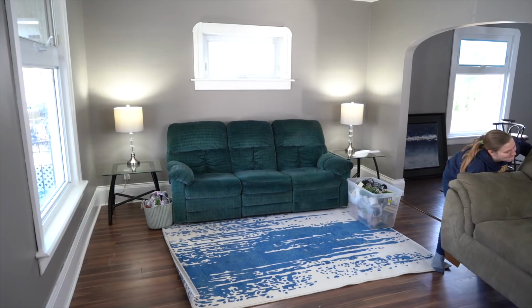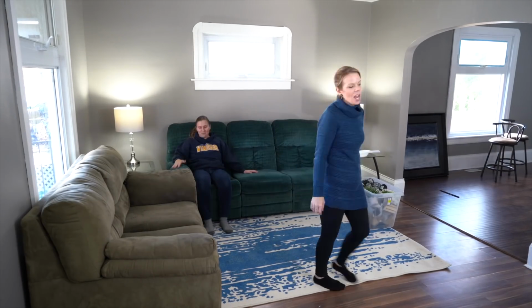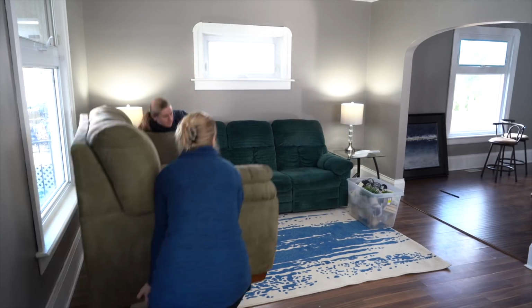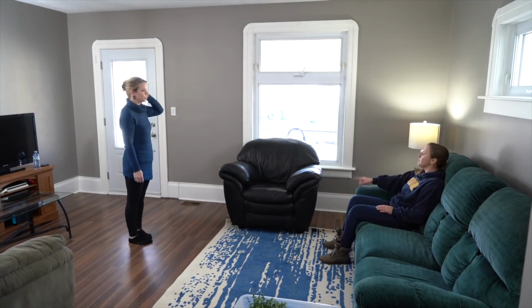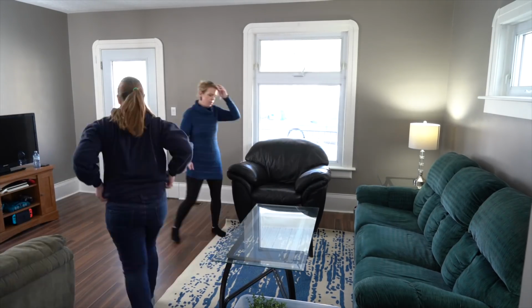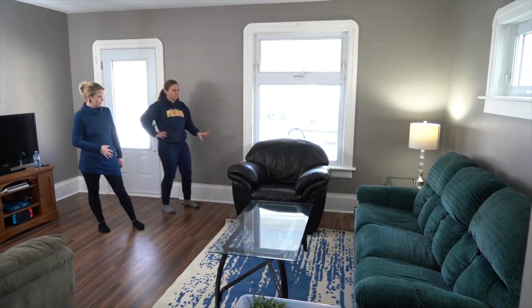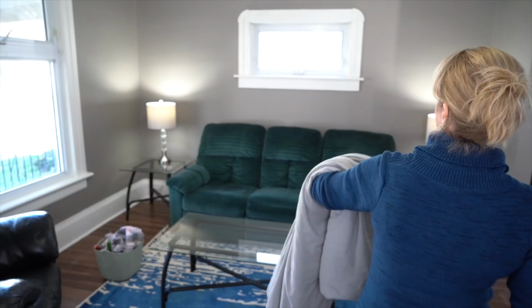We tried moving the love seat under the window, but it was just way too big. It was sticking out too much, so we decided instead to move in a chair that I had found at Goodwill the day before. It was $14. I decided to grab it just in case. I had a feeling the love seat might be too big. It was also a little bit too big to go under the window, but we're just gonna scoosh it off to the side to create a little conversation set.